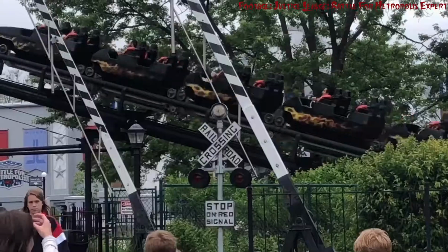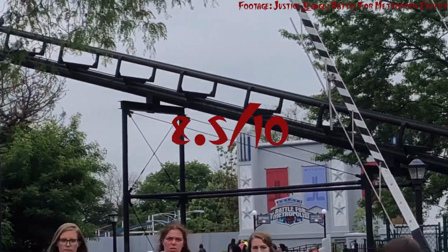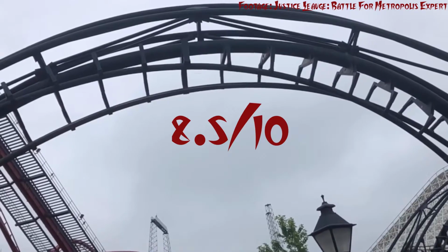So in conclusion, Demon is a great classic roller coaster that I'll give an 8.5 out of 10. This is a great and underrated arrow looper that I love.